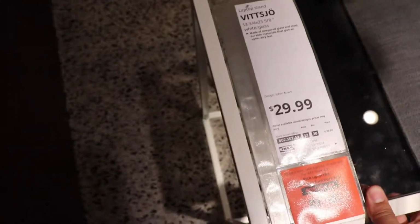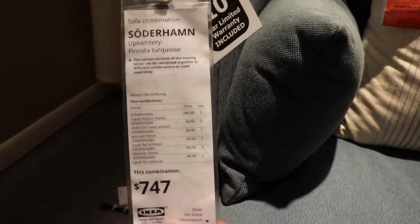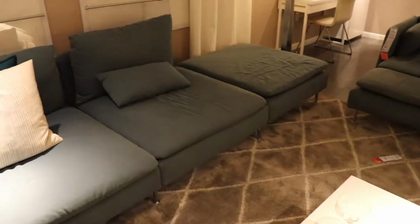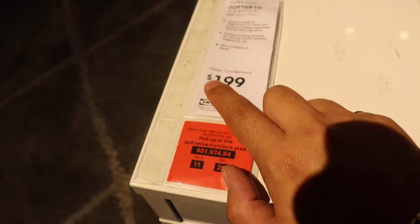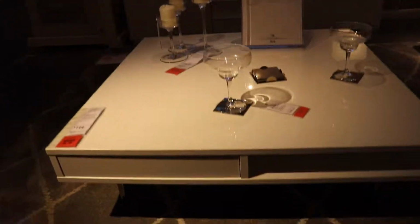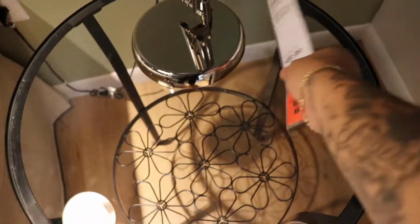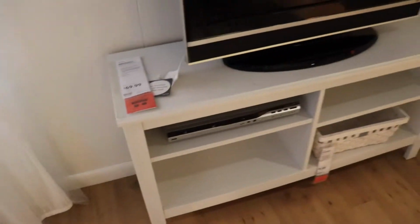$29.99 for this little table. It goes under the couch. That's nice, I like that. $7.47 for this. Like a side table. $70 for this TV stand.